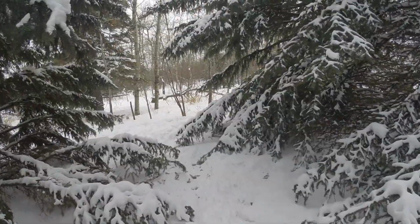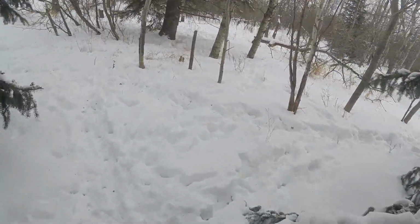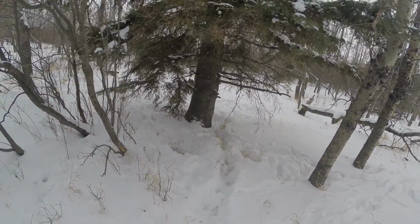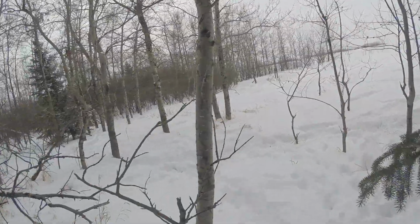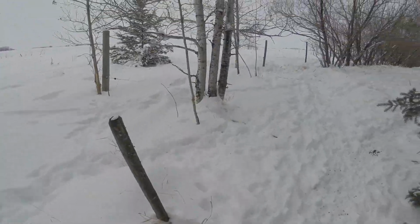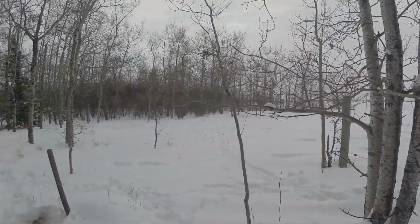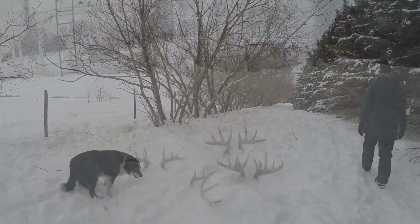Well, at least we found a couple today. I don't shed hunt a whole bunch, and when I do, I don't find very many. Well, we'll go back around this way, back to the truck, and we'll come back here in probably two weeks. Nothing, Mama? Well, that's probably her. We'll go back to the truck and I'll show you what we found.